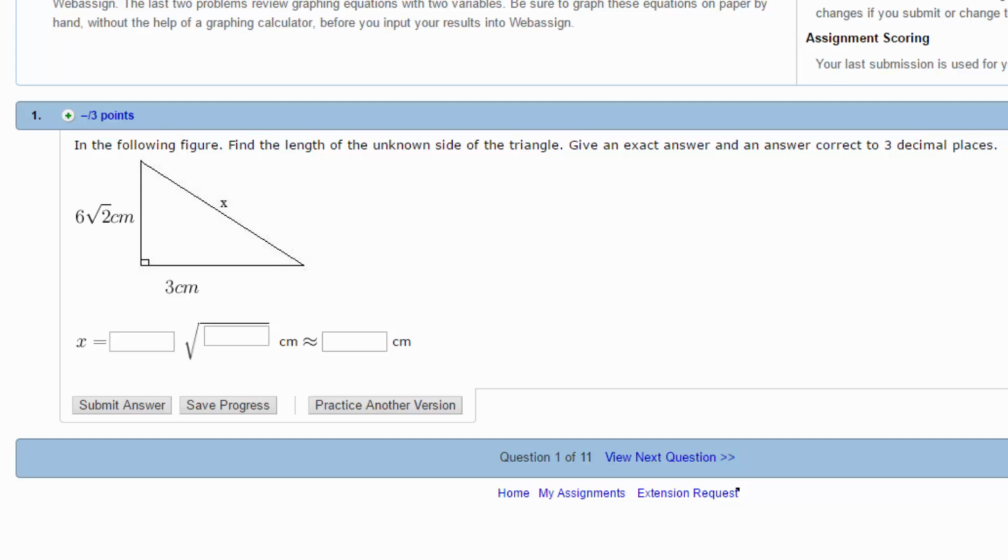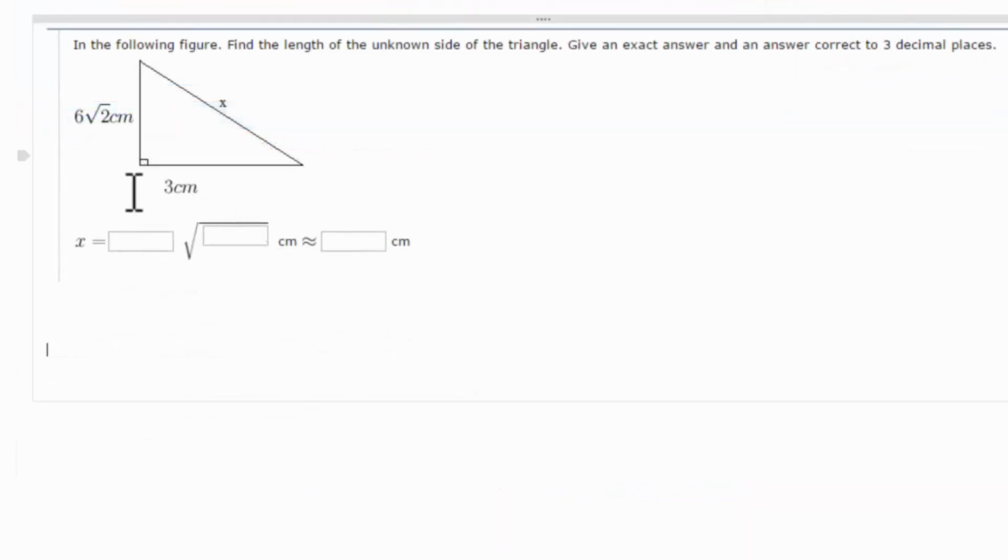So here's number 1. In the following figure, find the length of the unknown side of the triangle. Give an exact answer and an answer correct to 3 decimal places. I want to work through this with you because there are some quirks that you have to learn with WebAssign that are frustrating at first, and then you get used to it, and it's no big deal. This is about the easiest Pythagorean theorem problem you can think of in terms of applying the formula, because you don't actually have to solve for x, except maybe for taking the square root, right? So what does the Pythagorean theorem tell you that x squared is going to equal?